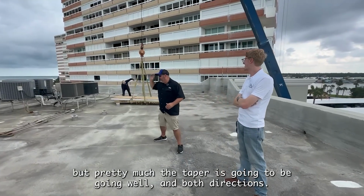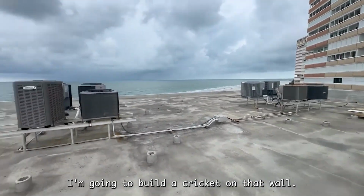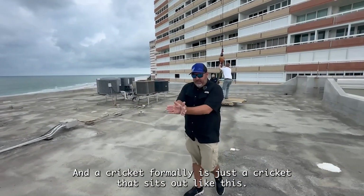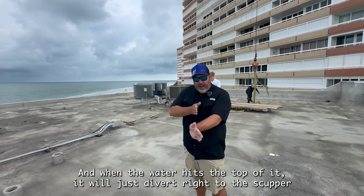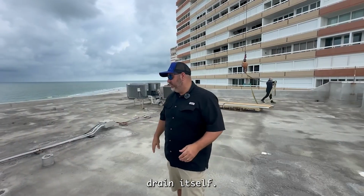But pretty much the taper is going to be going in both directions. I'm going to build a cricket on that wall. And a cricket formally is just a cricket that sits out like this, like an upside down triangle. And when the water hits the top of it, it will just divert right to the scupper drain itself.